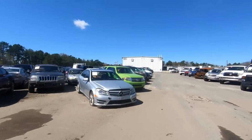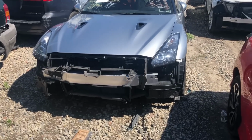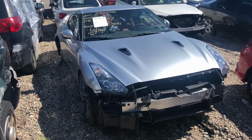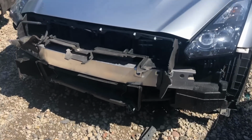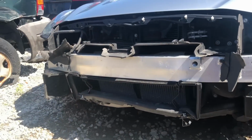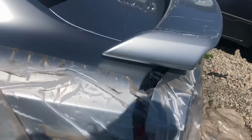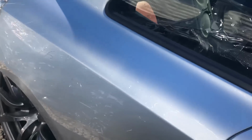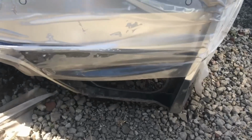So I managed to find another GT-R. This is also a 2017, and this one only has 9,000 miles. As you can see, there's some front end damage. On the website, it's listed as flood damage for primary, and secondary is stripped. And you can see just the front bumper cover is missing. No damage on the side, but in the rear you can see the bumpers coming off. Some suspension damage back here. It appears that the exhaust is missing or just broken off.